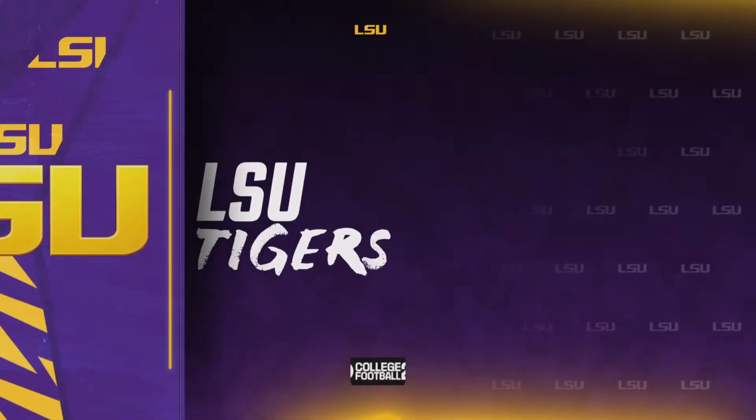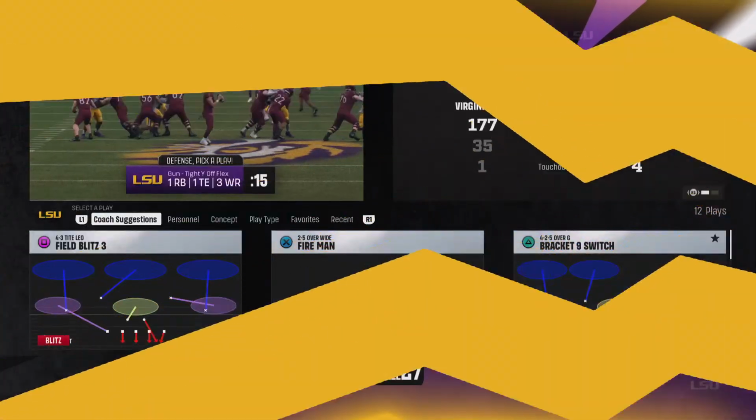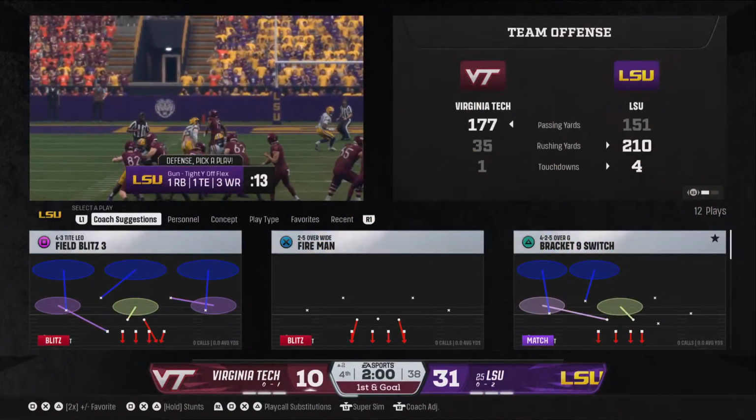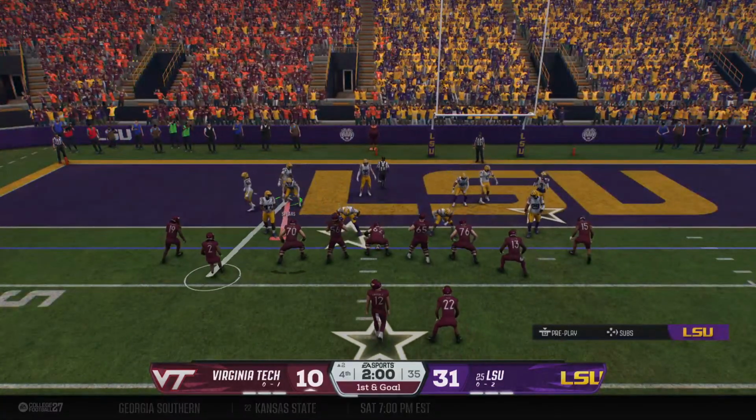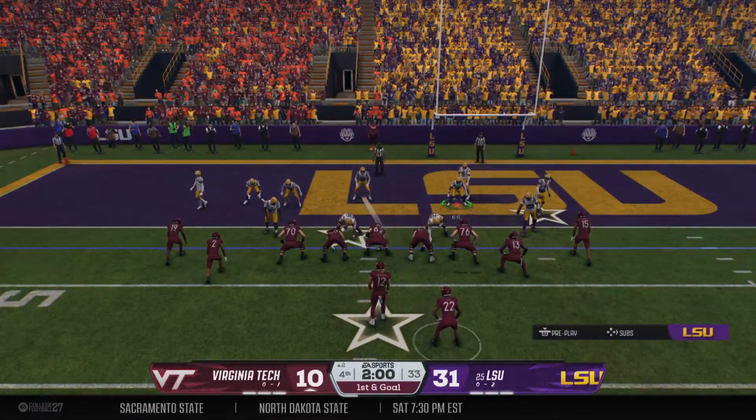Clock stops, and we've reached the 2-minute timeout. This offense looking for anything to cut into this big lead. And the Hokies have it in scoring position on 1st and goal.